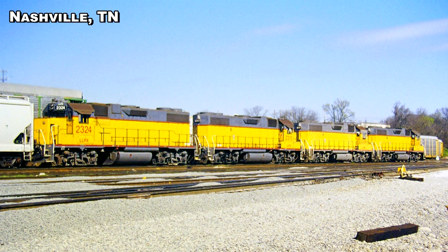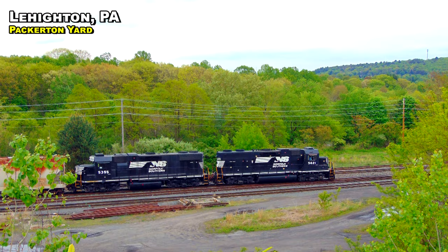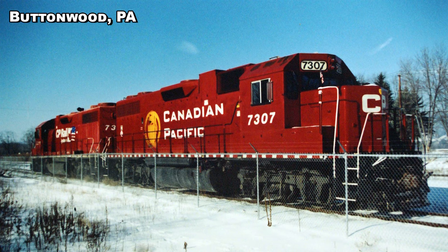The GP38-2 retained the same general appearance as the GP38 with four axles, two 48-inch radiator fans, and two exhaust stacks. The paper air filter housing created a raised box on the hood roof line ahead of the exhaust stacks. Early in GP38-2 production, the radiator intakes were shortened and the fans moved closer together.